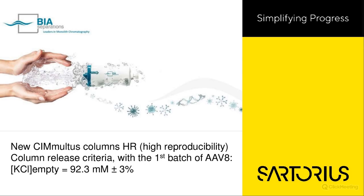To enable to run now these new methods, especially new methods, but also old methods, when we would like to perform step gradients, we had to develop columns which basically are much narrower by acceptance criteria, scale to scale, batch to batch. So we are aiming to have a release criteria based now on the AAV8 elution, so the amount of the salt which is needed to elute the AAV8, and the amount of the salt should be plus minus 3%. So these are now our criteria for our new product line, which stands for HR line, which stands for high reproducibility.